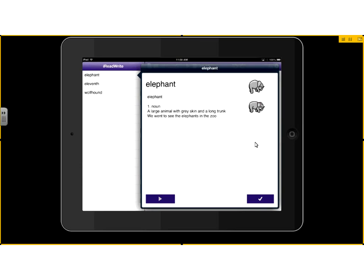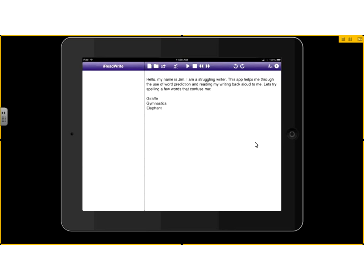So for some words that it has an image for, it'll plug an image into what you're doing. For others, it won't do that if it doesn't have one, but it is a really nice word prediction that helps those students that struggle with spelling. As you can see here, it's done a pretty nice job of picking up things that I've spelled incorrectly. So we do have the reading piece. Again, it'll read out loud. It'll dual highlight, so it highlights the sentence, and it highlights each word as it goes through and reads.